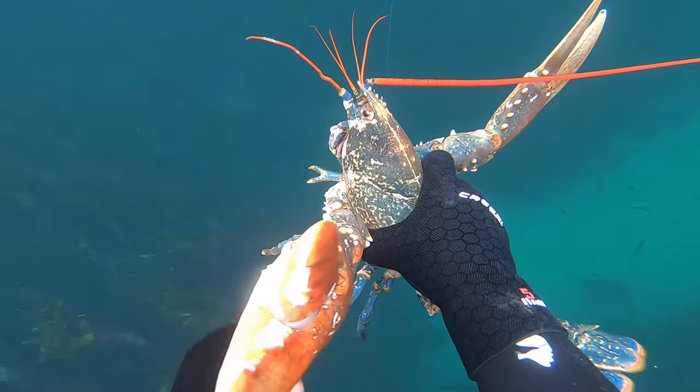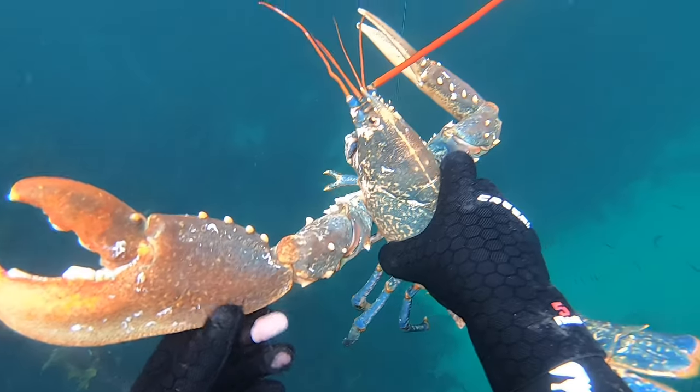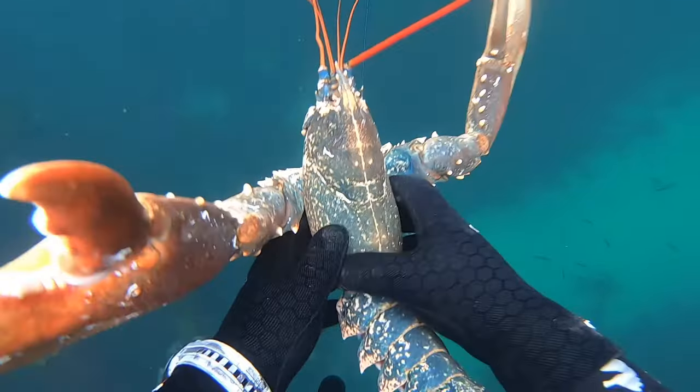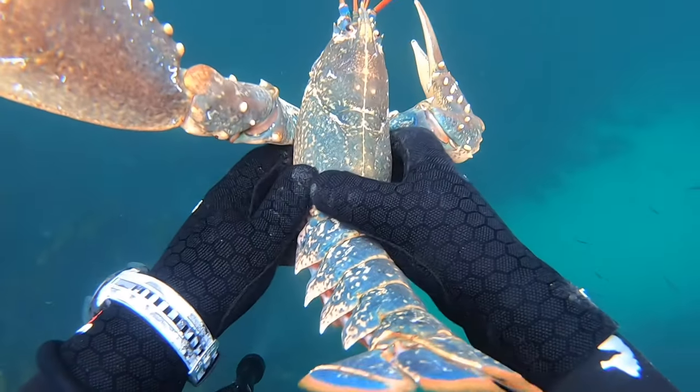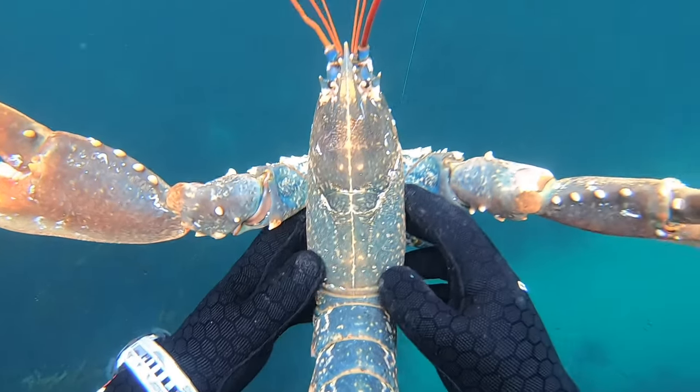There were loads of nice lobsters on this reef, which was really good to see. I know some people say that bigger lobsters are often chewier and tougher or whatever, but I've not found that to be true at all. This lobster was super tender, really, really delicious.